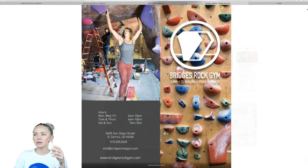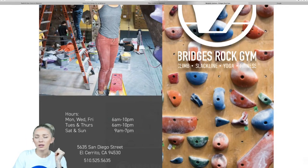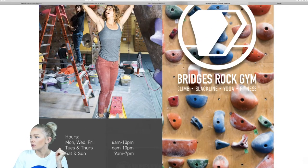Also, I'm seeing that these two parts are not the same width. This part seems to be a little bit more narrow, and this one seems to be a little bit more wide. So I'm wondering, how is it that you put that brochure together? Yeah, make sure to take a look at the details here. Do not cut off things like that on the sides.